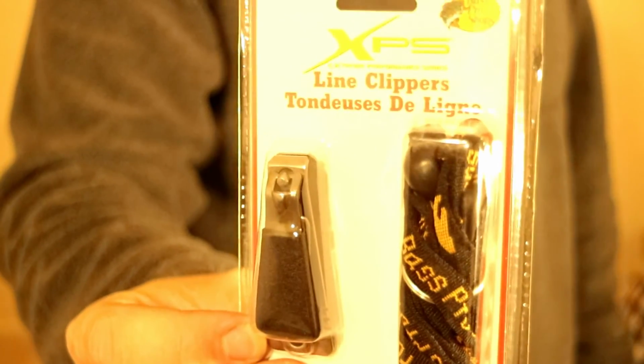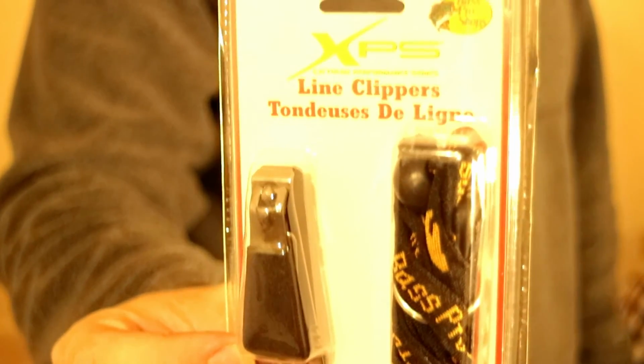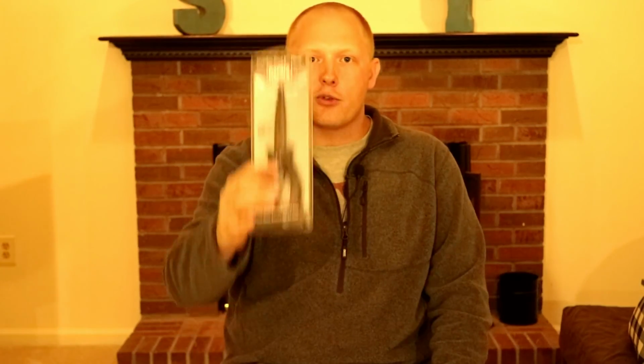So I went to Bass Pro and I got these XPS Bass Pro brand clippers. I just bought a set of Whopper pliers. They have a snap ring tool on the front of it, which is cool because I got some snap rings that I want to change out and put some different treble hooks on my rattle traps, but I wasn't able to do that before because I didn't have snap ring pliers, but now I do. These are like 18 bucks. Hopefully they're gonna be good. I'll let you guys know.